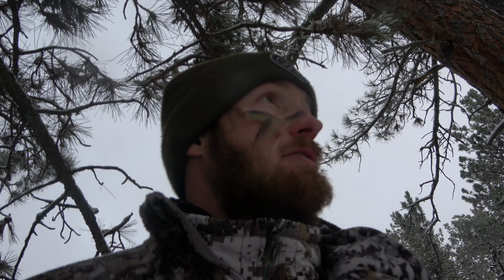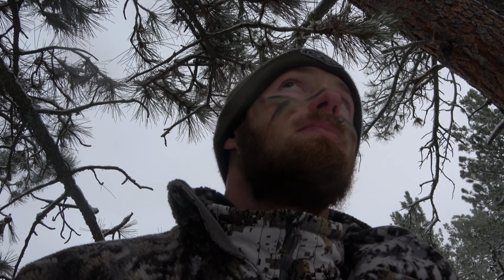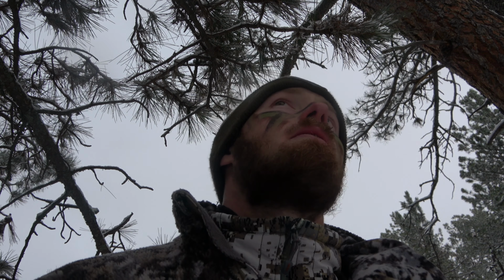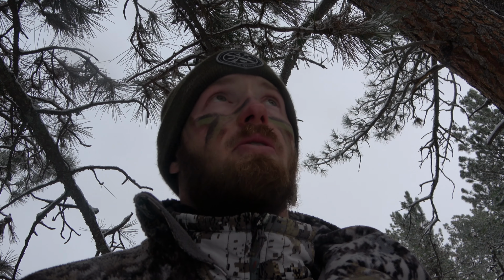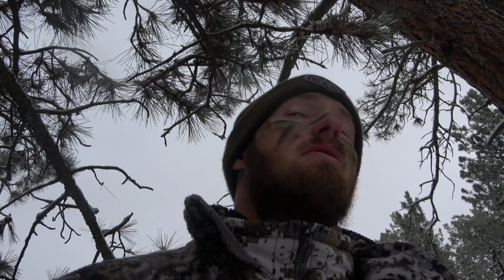I looked through my rangefinder to try to get a closer look, and I thought the third one might have been a little bit better deer, but it's not. They're all three about the same. The third one is a little bit wider, but nothing comparable to the one I have on camera here that I want to shoot. Very young deer.